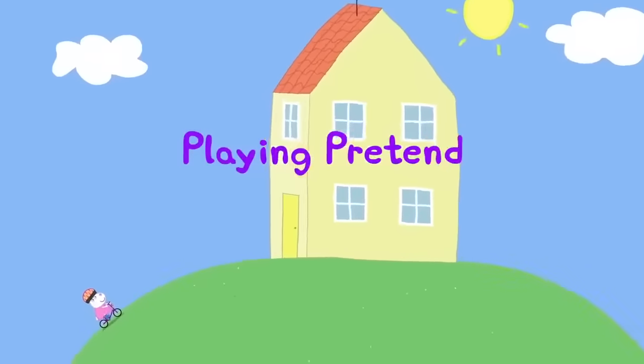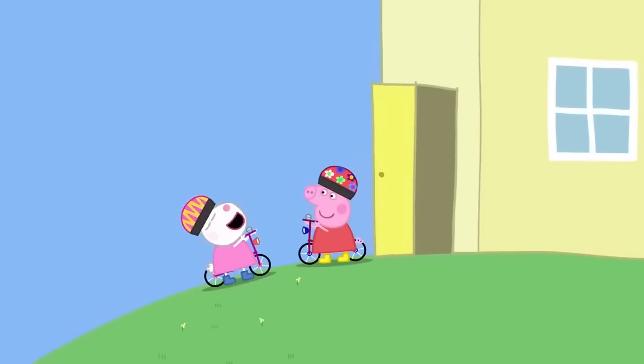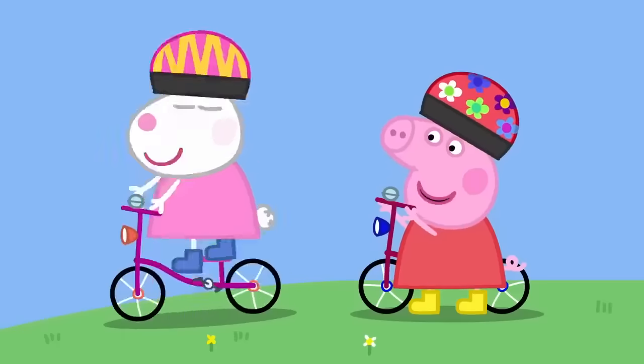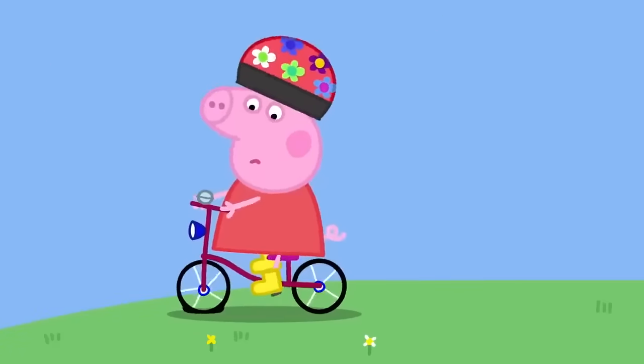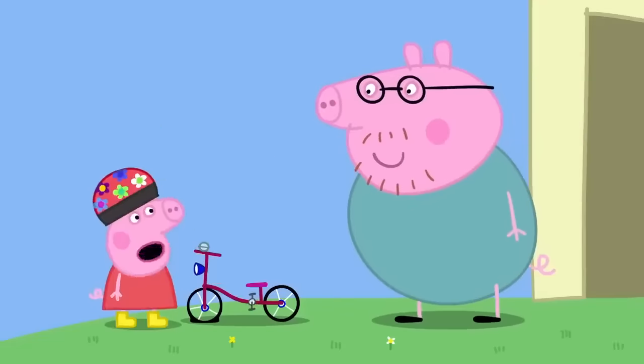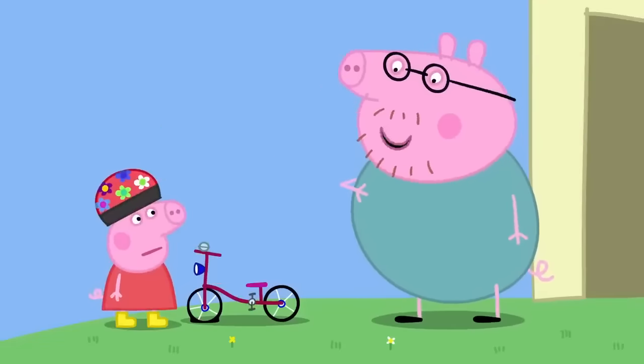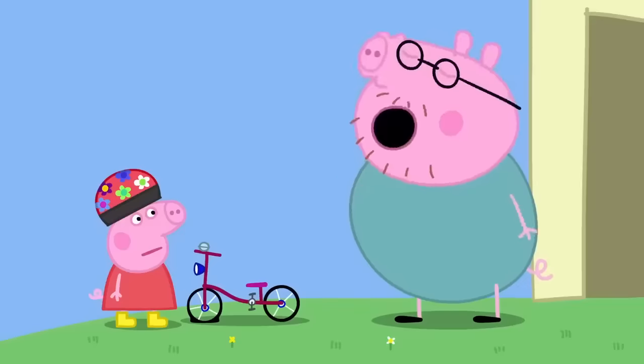Playing pretend. Suzy Sheep has come to play with Peppa. Hello, Peppa. Let's do a bicycle race. OK. Ready, steady, go! Oh, no! What's the matter, Peppa? My tyre has gone flat. It's only a puncture. I'm a bit of an expert at mending punctures.